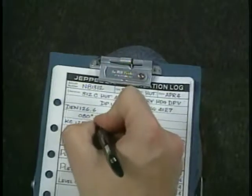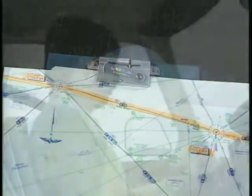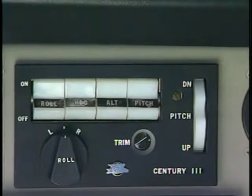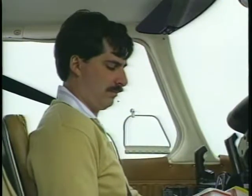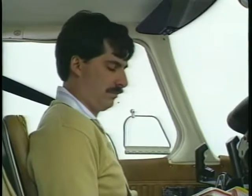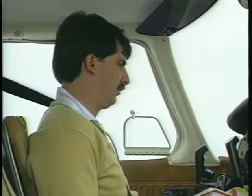You might also choose to use a lap or knee board to copy ATC clearances, updated weather, and to help keep your flight material organized. If you have one, an autopilot can significantly reduce your workload. With the system engaged, you can relax somewhat from the demands of flying the airplane. This allows you more time to review your route or the approach chart. However, when using an autopilot, make sure you monitor its performance. It is possible for an autopilot to fail or become unreliable.